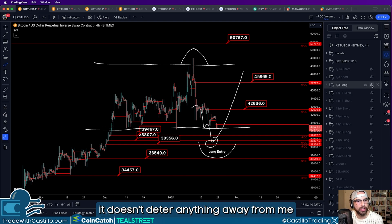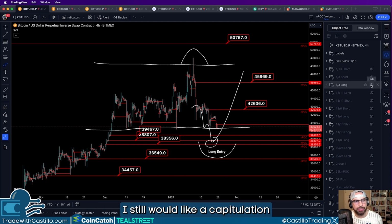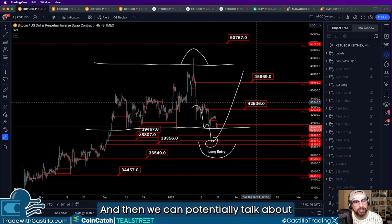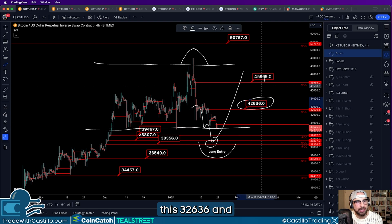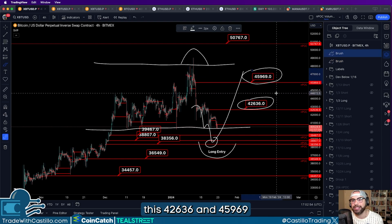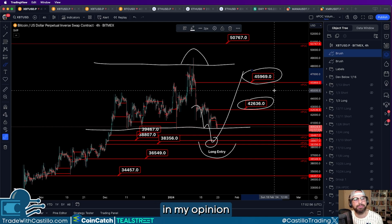Regardless, it doesn't deter anything away from me. I still would like a capitulation down to close those NPOC levels with acceptance back into the current range, and then we can potentially talk about this 32,636 and this 42,636 and 45,969. That is the area, in my opinion, that I would really consider to be shorting again next.